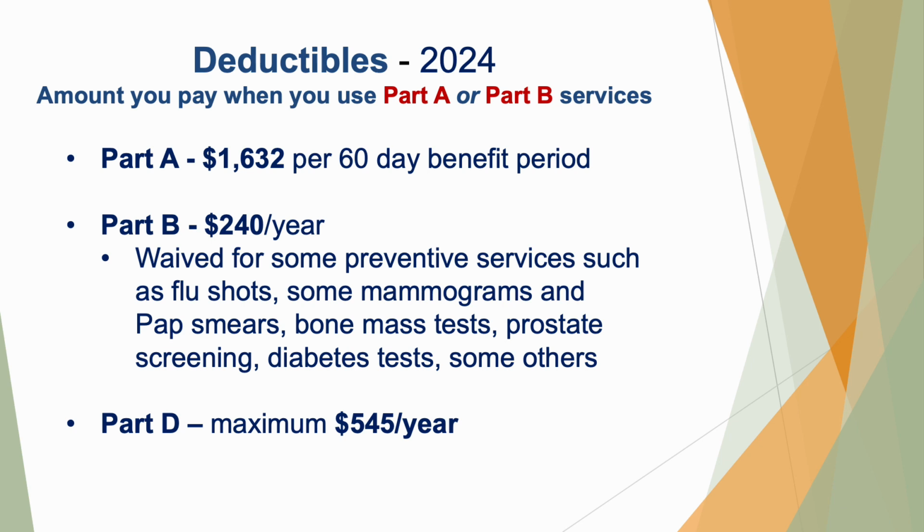Part B has an annual deductible. It's $240 per year. That annual deductible is waived for the preventative services like bone mass tests and prostate screening and mammograms and vaccinations such as flu shots. Part D has a maximum deductible this year of $545, and we'll talk about Part D plans a little bit more coming up.